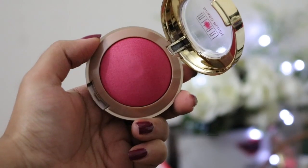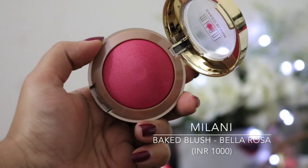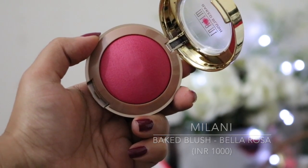Talking of blush, I picked the Milani Baked Blush in the shade Bella Rose. Milani is an American brand. They have just launched in India, so they have lots of products online at Nykaa. I wanted to try quite a few things, but I'd already built up my order quite a bit, and some of the products were out of stock, and later after I had already placed my order, I saw the products were back in stock, so maybe I'll check them out when I buy products next month or sometime.